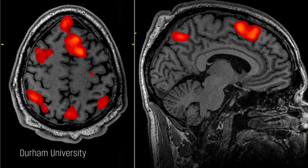wanted to see what happens when you tune into the voices in your head. They put people in an fMRI machine. You might know that as a brain scanner. And they let people really just tune into the voices in their head. And what they saw is that when you do this, when you listen to the voices, it looks an awful lot like your brain is simulating an imaginary friend for you to talk to.